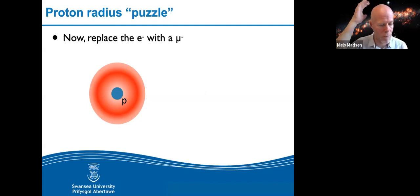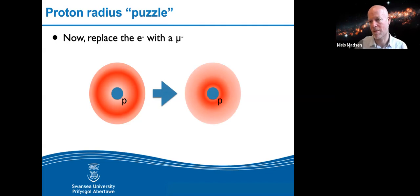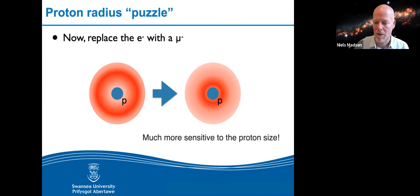Now, if you do the very simple calculation on hydrogen, what's it going to do if it has 200 times the mass? Well, it'll be a lot closer, and the wave function will look much more like this. It'll spend a lot more time inside the proton. So the energy levels of the muon are going to be much more sensitive to the charge radius of the proton. So by carefully measuring that, you can get a measurement of the size of the proton, right?